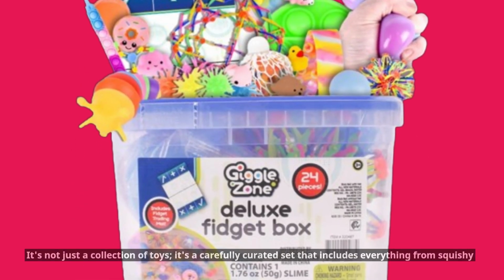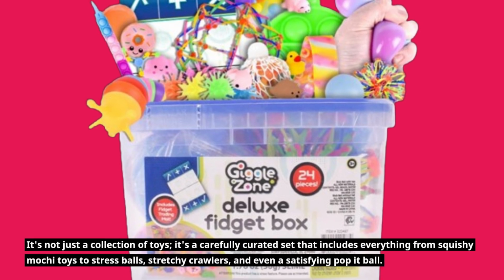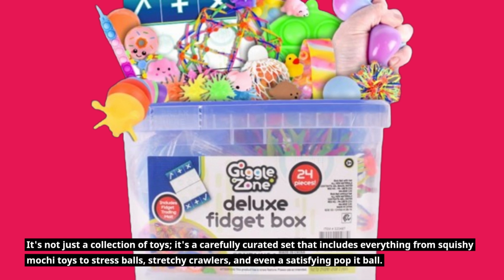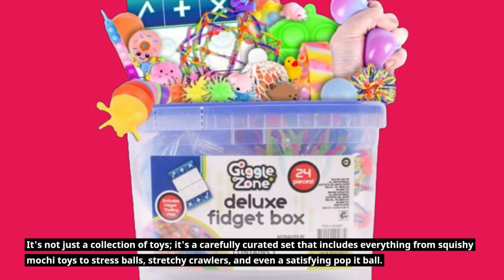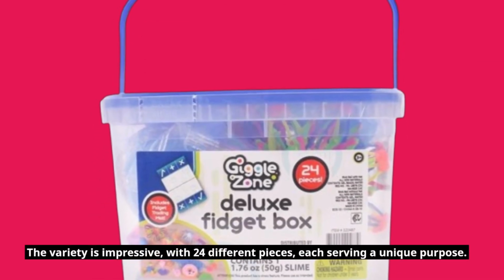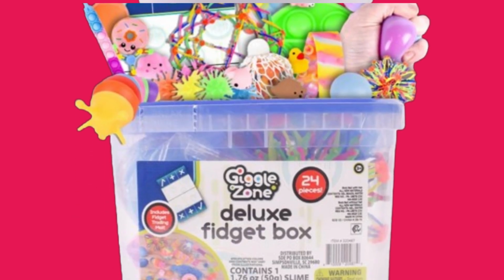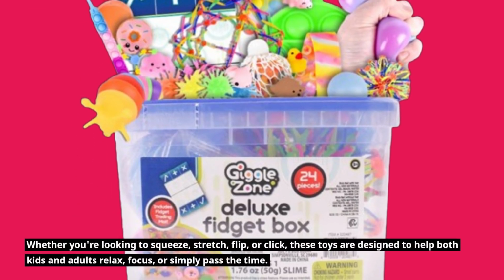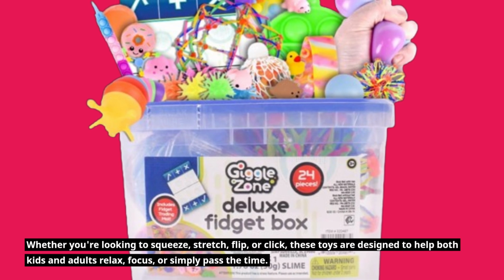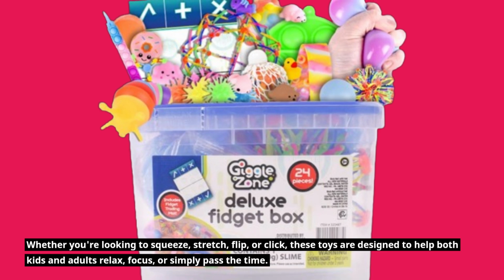It's not just a collection of toys. It's a carefully curated set that includes everything from squishy mochi toys to stress balls, stretchy crawlers, and even a satisfying poppet ball. The variety is impressive, with 24 different pieces, each serving a unique purpose. Whether you're looking to squeeze, stretch, flip, or click, these toys are designed to help both kids and adults relax, focus, or simply pass the time.